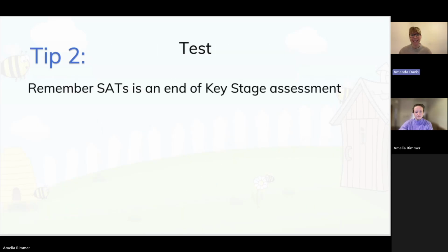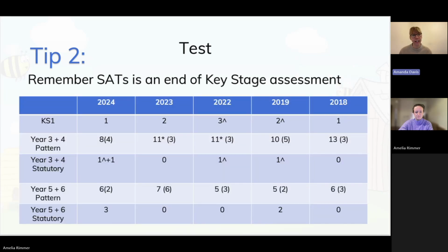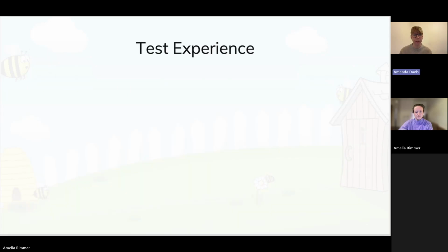Tip 2, remember SAT is an end of key stage assessment. Like Amelia said, don't get too caught up in just focusing on your 5 and 6 statutory or your year 6 patterns, because it is an end of key stage assessment. It will have patterns from other year groups in there. So going back and revisiting some of those patterns, if they're weaker at those or you've got extra time, can be really, really helpful for the children.